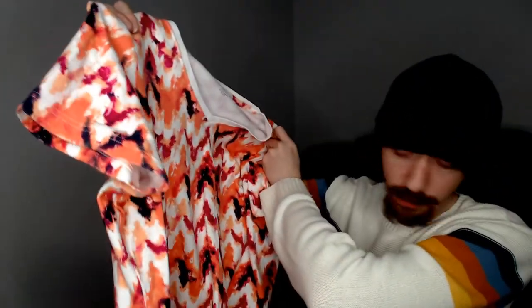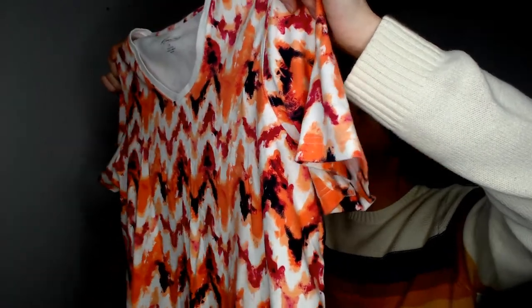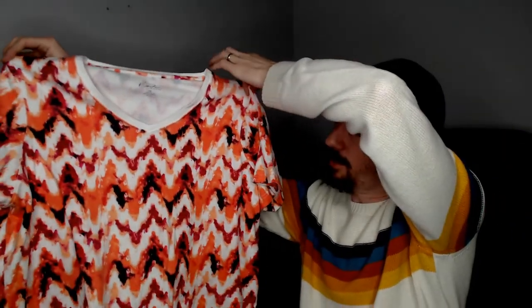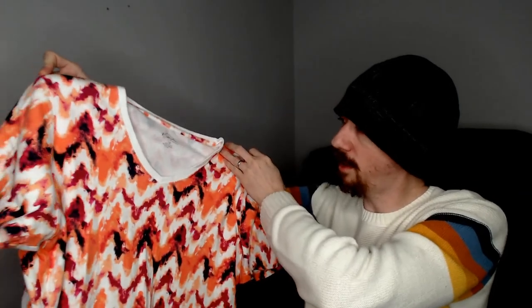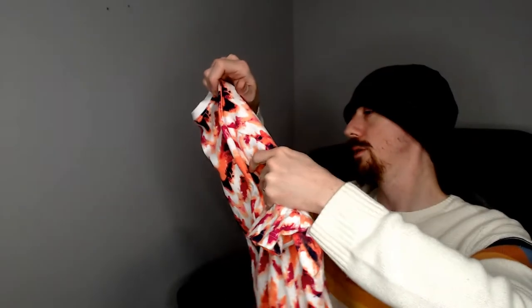Okay. Moving right along, we have a pair of Kim Rogers. Well, not a pair, this is a shirt. I thought these were pants. I think I had a pair of pants that had a similar pattern in another one of my hauls. Anyway, this is a 1X Kim Rogers shirt. Short sleeve, not really a tie-dye pattern. I don't know what you would call that pattern, but I will just move right along.